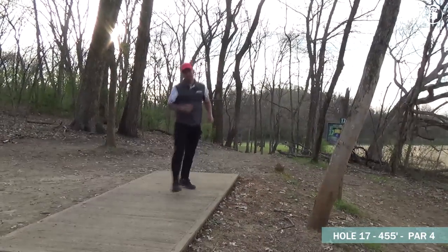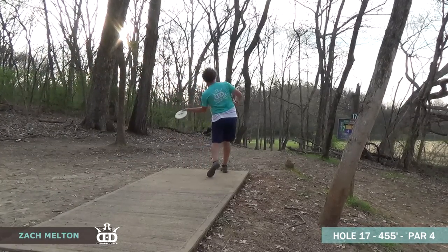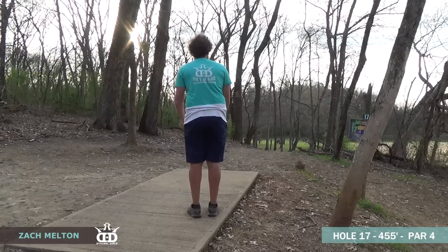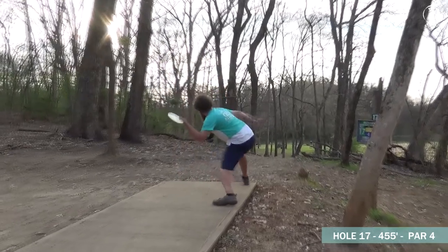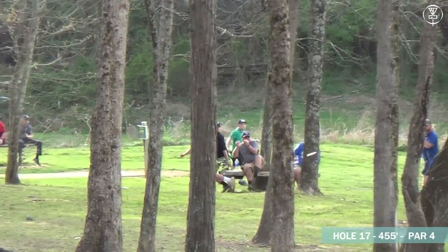Unfortunately got caught up early. That is the one thing you don't want to do here. There's a lot of trees in this fairway, and you just want something like for Zach here. He wanted to hyzer, hyzer, hyzer pretty much on this flick. Straight down towards the gallery.